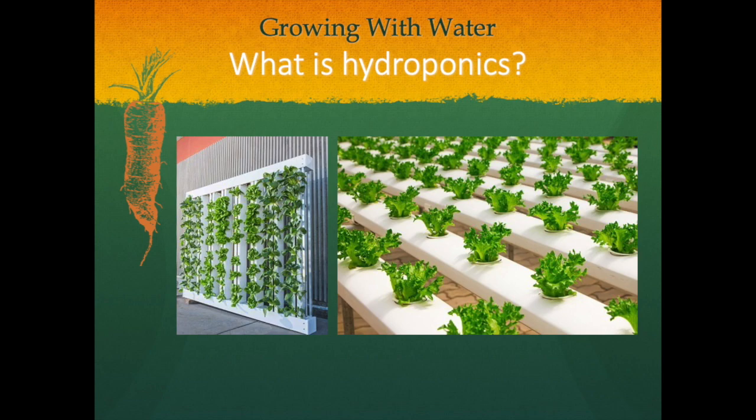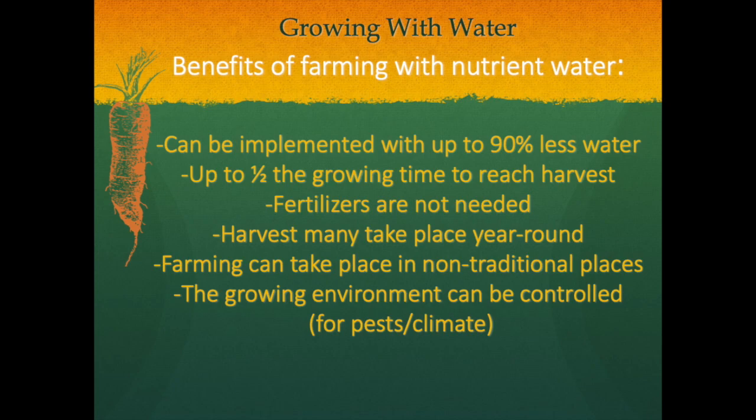Hydroponics is a growing system that uses the circulation of artificially nutrient-rich water around plant roots to grow plants. There are several benefits of growing with nutrient water. This type of agriculture requires 90% less water and produces crops in up to half the growing time, depending on the plant. Because nutrients are already being provided, no fertilizers are needed. Growing and harvesting are not dependent on the time of year either. In fact, harvesting can take place year-round.